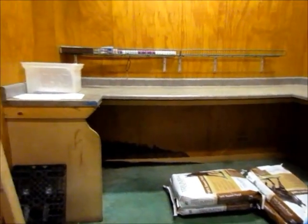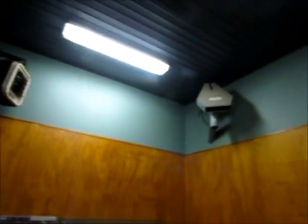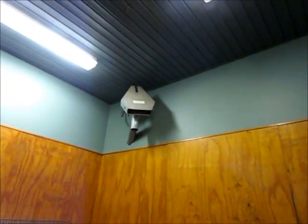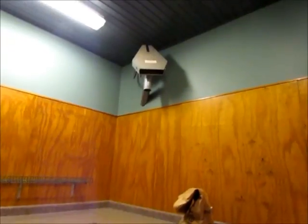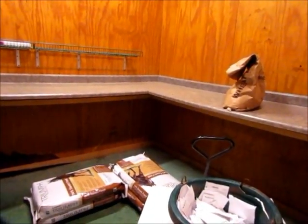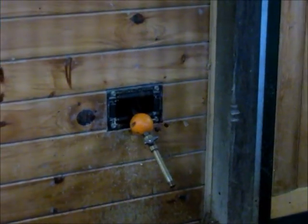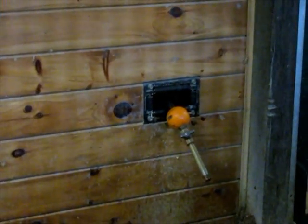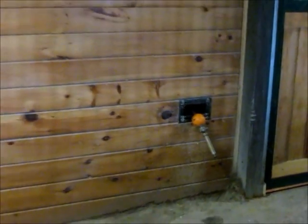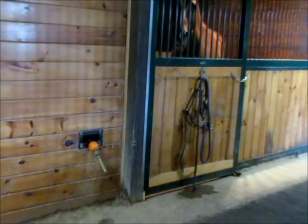The feed room is climate controlled and also has a direct insource from the outside silo. Grain is delivered once a week to maintain freshness. Retractable heated hoses are mounted along the aisleways and they reach every stall.